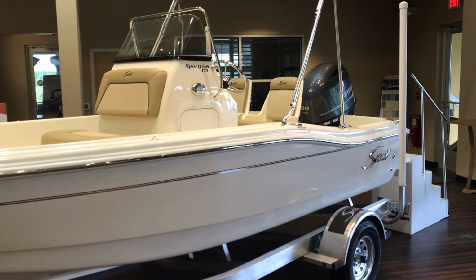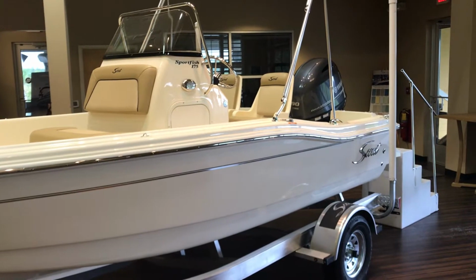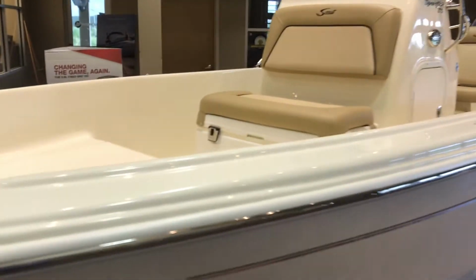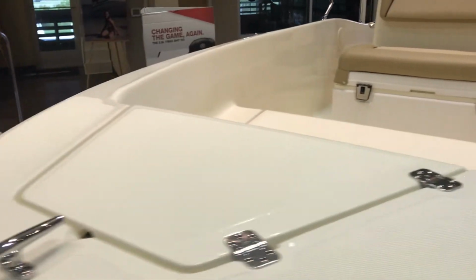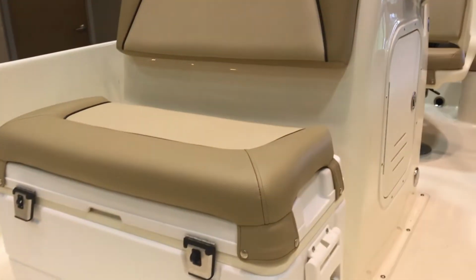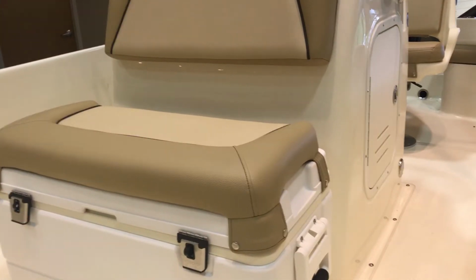Just wanted to showcase our 175 Sportfish from Scout Boats. This is the 2018. Nice fishing boat. Got a forward bow locker, as well as a forward fish box / dry storage, depending on what you want to use it for. Nice and deep, as well as a 74-quart cooler here in the front.